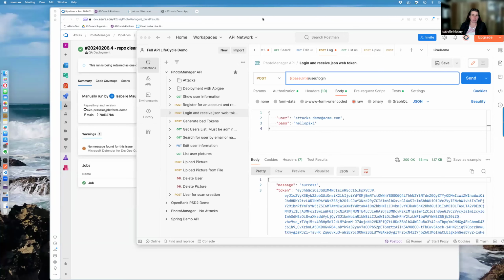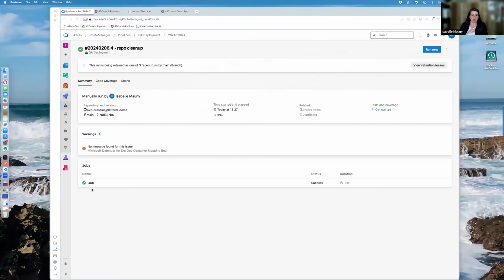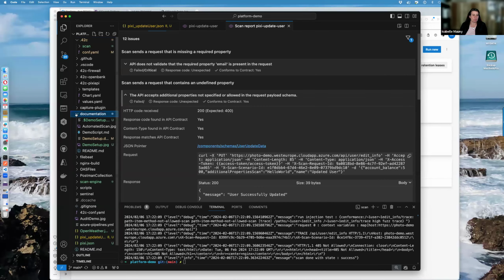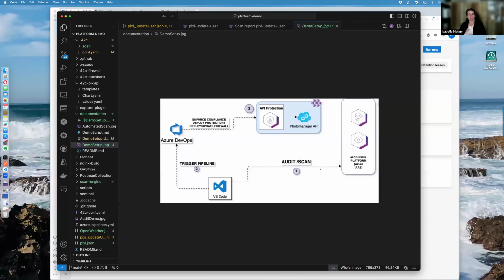Absolutely. And while you were talking, I've been efficient and I've deployed a nice firewall in front of our beautiful API. Before I do that, I just want to show you a little picture of that setup so you understand how this whole thing is built up. What I've shown you before is I'm in Visual Studio Code.